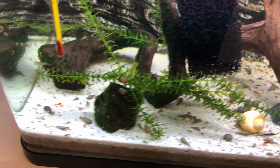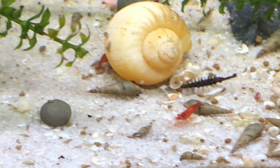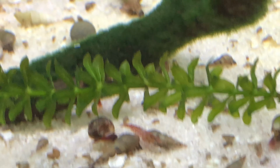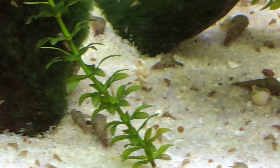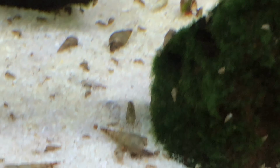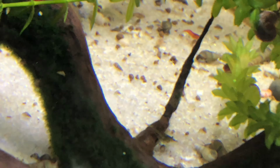Shrimp tank update. Red cherry shrimps. How are they going? Well, there's lots of shrimp, all different sizes. The colony continues to grow. Some of them are not as red as... Sometimes you look at real shrimp keepers' videos and their shrimp is so red. I don't think it's just the camera footage, but there has to be some knowledge to be gained there.